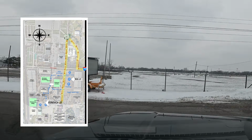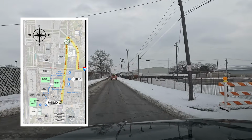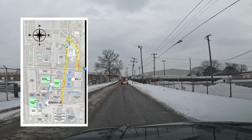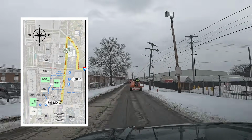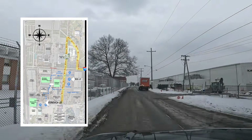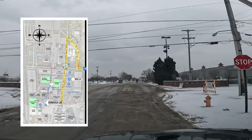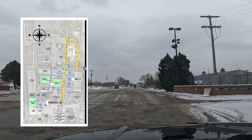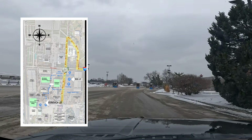Now you're going to come up here and turn left. You're going to simply turn left and go down this road. This road will take you right to the Ohio RV and Boat Show. You're approaching 17th Avenue, which crosses this road. You'll see these steel plates on the road. There's the stop sign. Now you're at 17th Avenue. You're going to continue straight across this road.